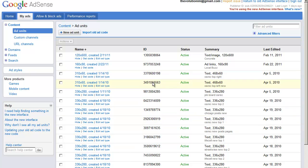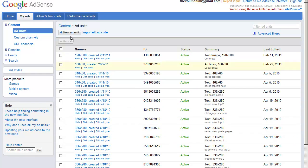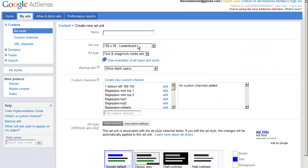Actually, I decided just to record this part again instead of people having to go and search. Now what I've got here is I'm in the My Ads section of Google AdSense. So what I want to do is create a new ad, and the first one is a leaderboard.